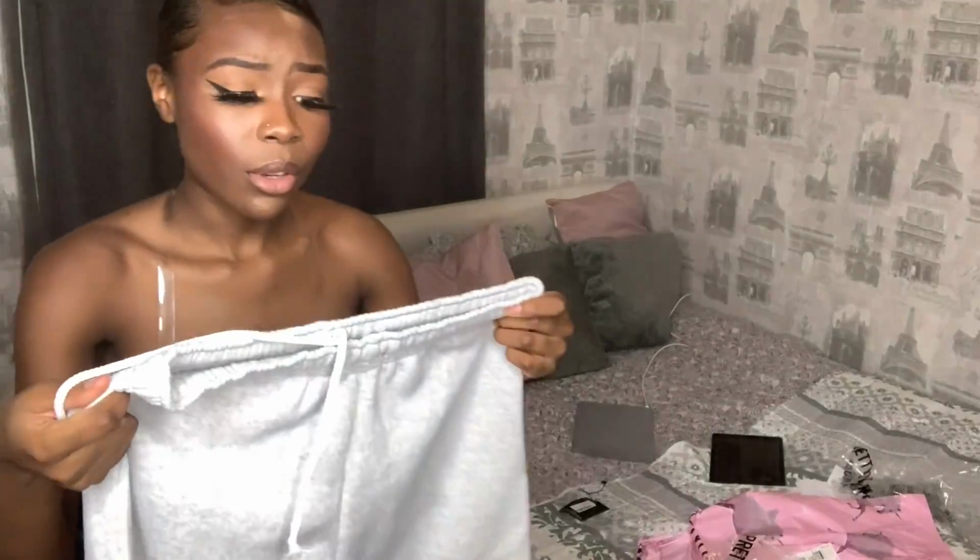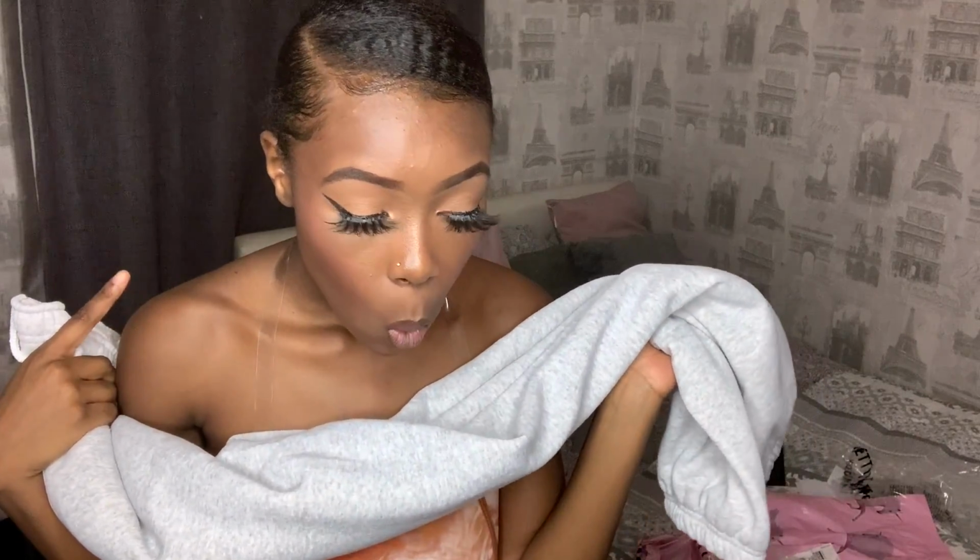The last thing I got was joggers. I don't think I need to try them on because I feel like everyone knows what joggers look like. They're just plain grey joggers because why not? I don't think I'm going to try it on. I think you guys all know what joggers look like.